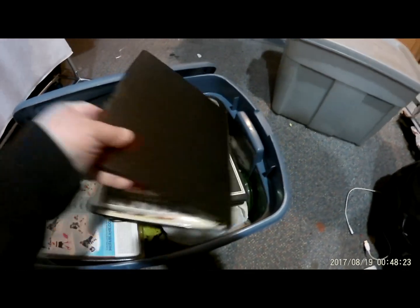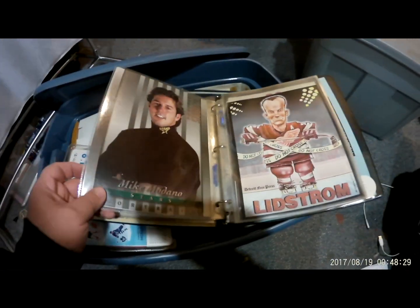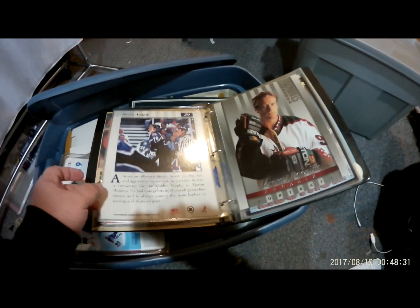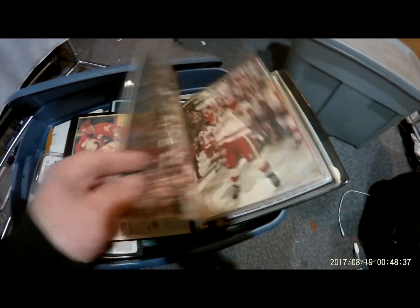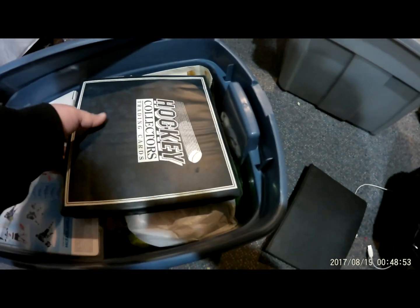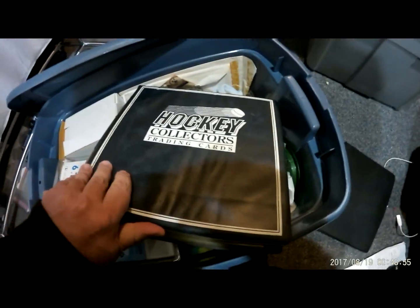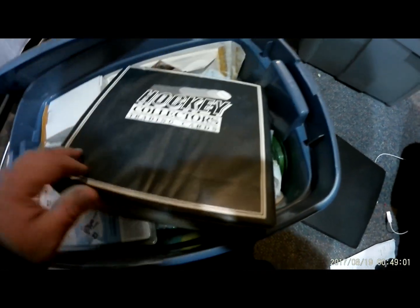Okay, we've got some albums here. Now, if any of you know me, you know I don't know anything about hockey, let alone any other sport. So I'll have to find out if these are valuable or just interesting little pictures. Here is one that says Hockey Collectibles Trading Cards. Yep, sure enough, trading cards. I don't really want to deal with cards so much because it's a lot of work looking them all up and everything.